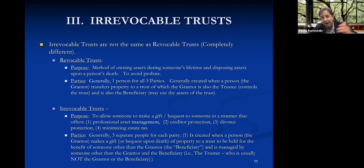And I get a 1099 from Charles Schwab, and it says that the Todd Bornstein Revocable Trust had $10,000 of capital gains and various dividend and interest income. Well, what I do is I report that income, that says it's to the Todd Bornstein Revocable Trust, on my income tax return. I don't have to have a separate income tax return for my revocable trust, because for all intents and purposes and for income tax purposes, the revocable trust assets are my assets. So I just report those on my income tax return.